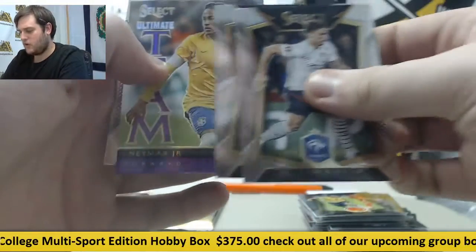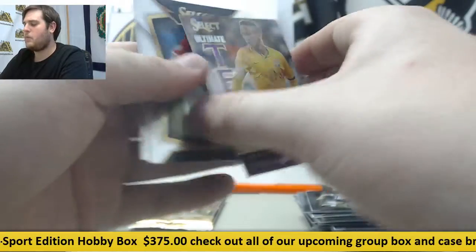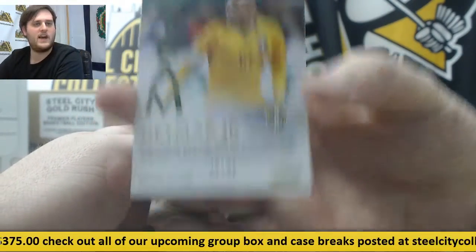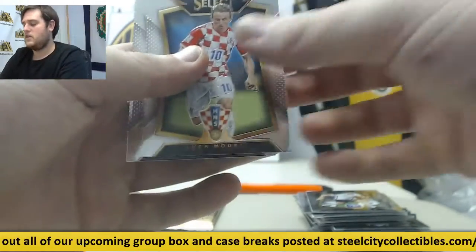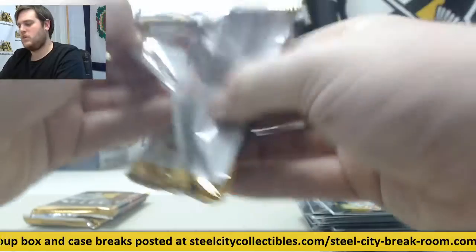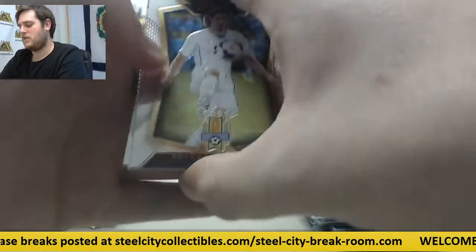Giroud, Yaya Toure. Neymar, purple parallel ultimate team, 5 of 99. Neymar, 5 of 99. Modric and Di Maria. Pretty nice box so far. Haven't got our auto yet.